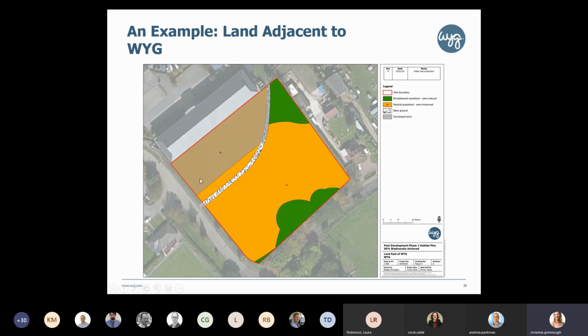And this resulted in a decrease in the development building footprint. And we also put in some better management of the woodland and the semi-improved grassland. And we managed to achieve 5% net gain. Now, this isn't to scare anyone. It's simply just to tell you that for small sites, it could be quite challenging to get net gain.